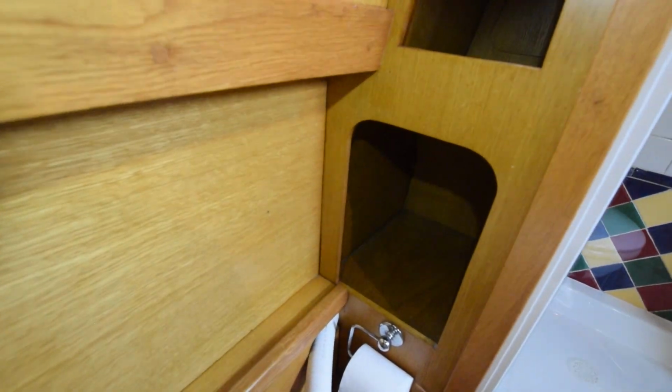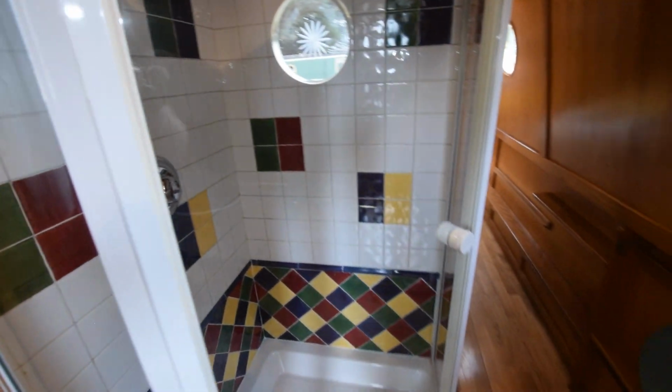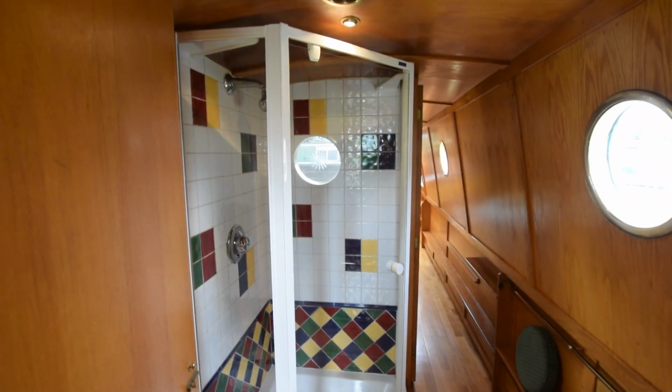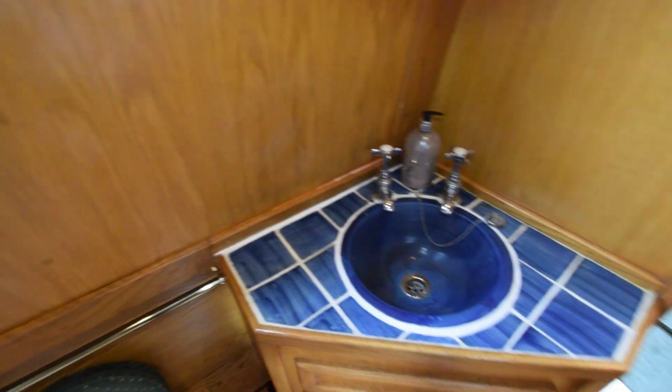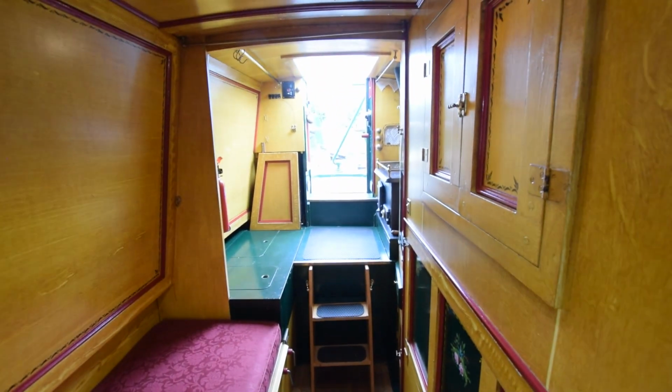It's a Jabsco pump out loo. There's a brand new stainless steel holding tank for that, and all the pipework has just been replaced. There's the shower cubicle. You see the bungs for the portholes there. Lovely basin. Into the stern cabin.